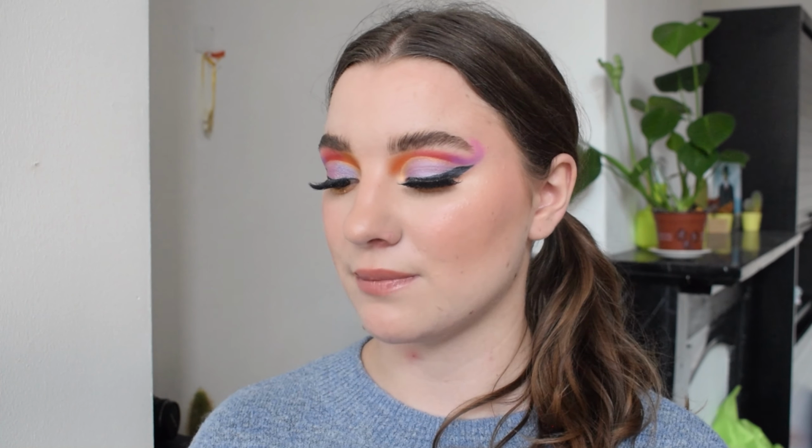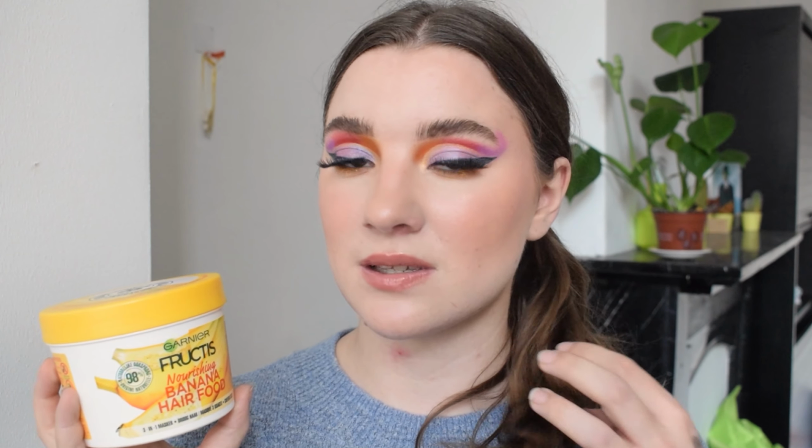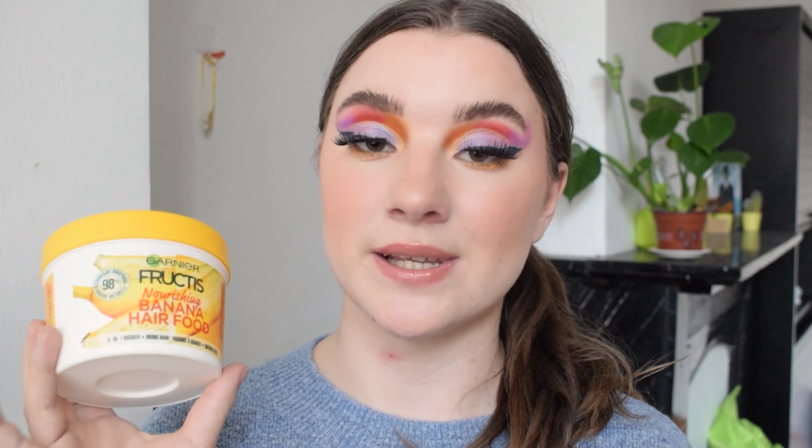But this one smells like banana, like tropical banana, and I absolutely love it. I also feel like it's actually a really nice hair mask. It doesn't really drag down my hair, it doesn't make it feel heavy, and I just love it because of the smell and the way it softens my hair. It's also vegan and it doesn't have any silicones, which give a smooth feeling, but I don't like that. So this is a really nice product and I really enjoy it.